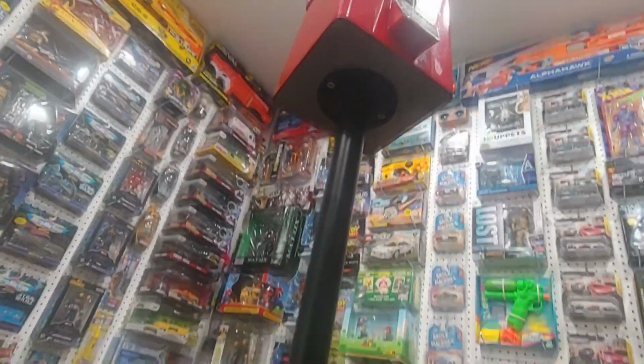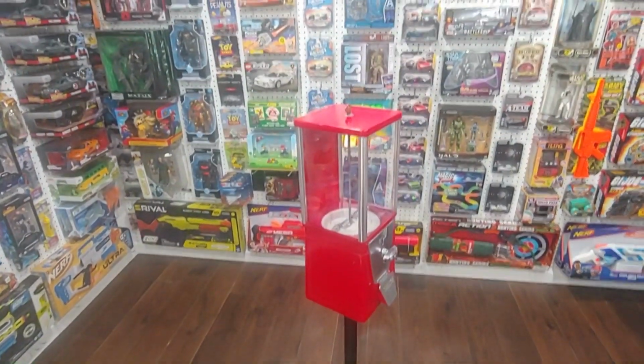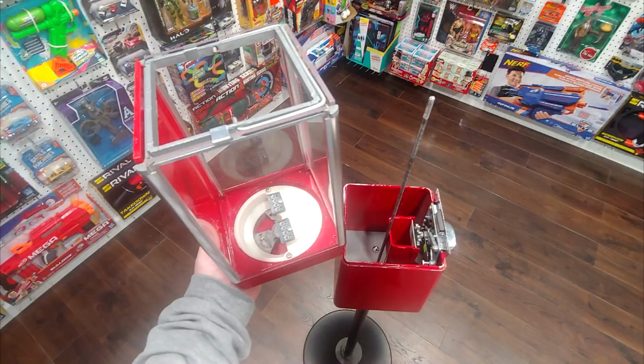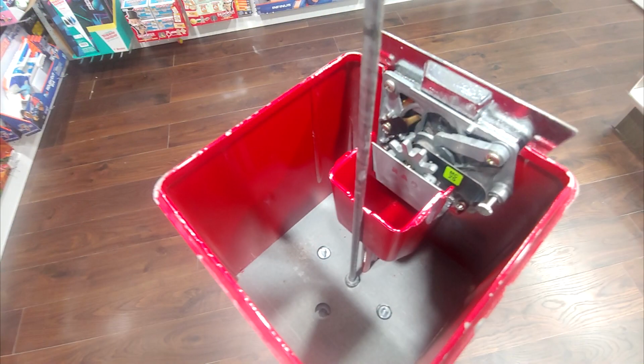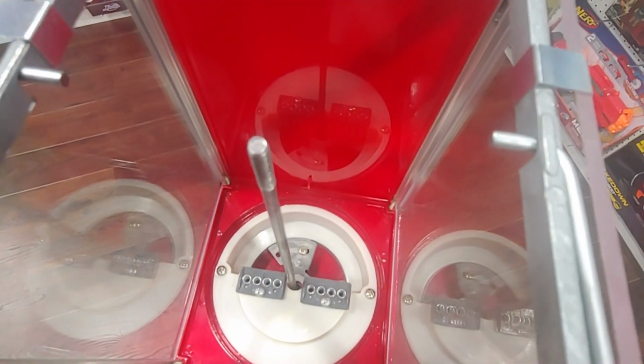It seems to be in really good shape. It's completely functional. Everything seems to be there and works. All the internals look pretty good. It is a 25-cent gumball machine. So this one here was set up for candy dispensing.